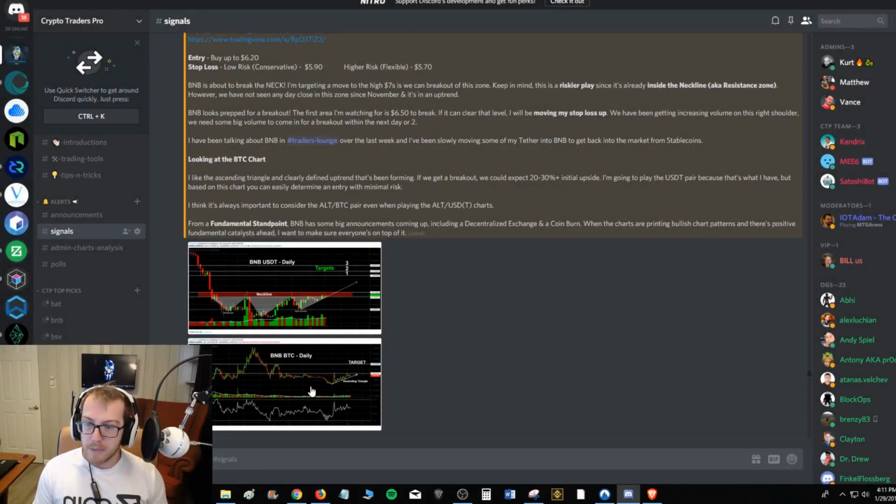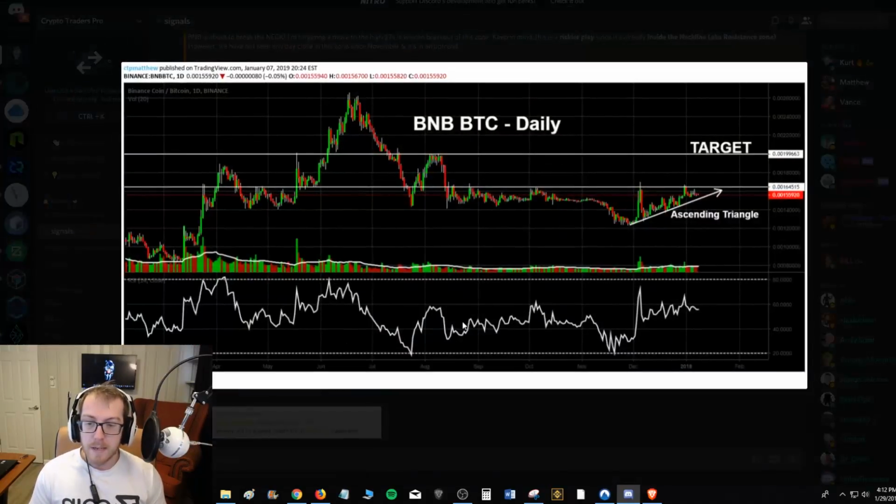Now on the flip side, on the BTC chart, I believe both the USDT chart or the USD pair and the BTC pair should be evaluated, because if they both look bullish, then the odds of it going up are much higher. Whereas if one looks bullish and one looks questionable or bearish, then we have a conflict and mixed signs. We could have also traded the BNB chart against Bitcoin, but I had USD in my account and was looking to trade with Tether. I didn't have a lot of Bitcoin, so I wanted to play the USDT chart instead of buying Bitcoin and then buying BNB. It's just another step in the process.